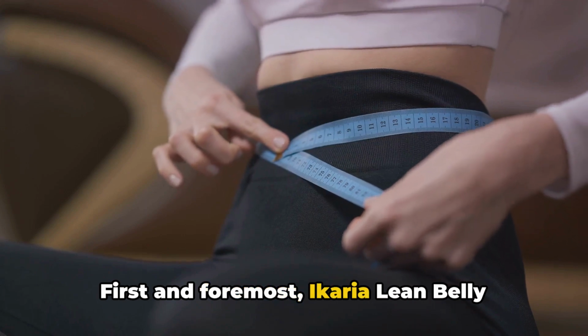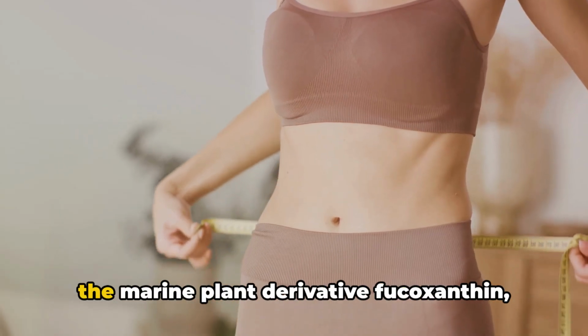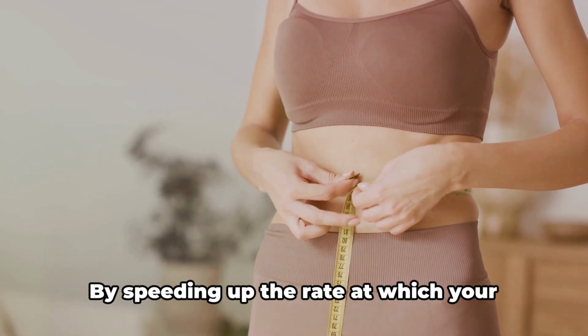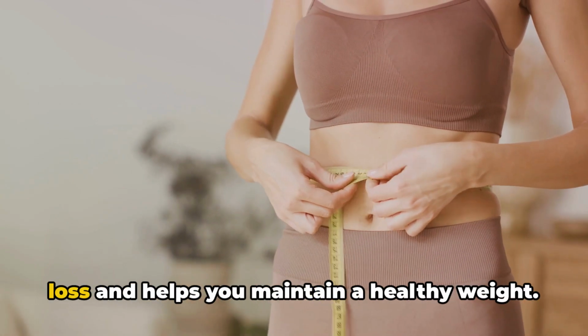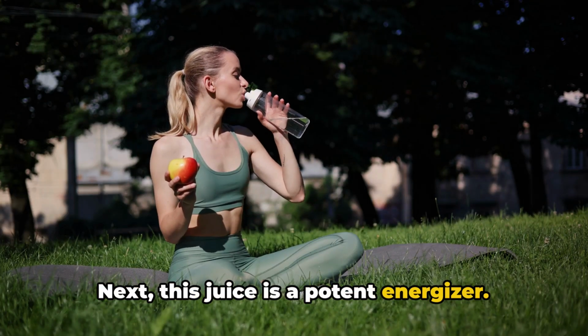First and foremost, Ikaria Lean Belly Juice is a metabolic booster. Its unique blend of ingredients, such as the marine plant derivative fucoxanthin, is known to enhance metabolism. By speeding up the rate at which your body burns calories, it aids in weight loss and helps you maintain a healthy weight.